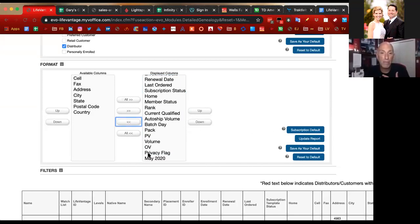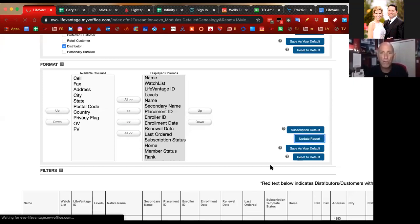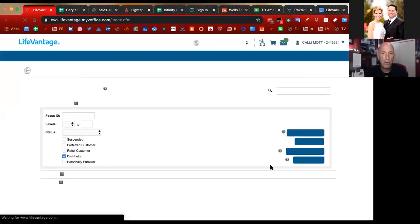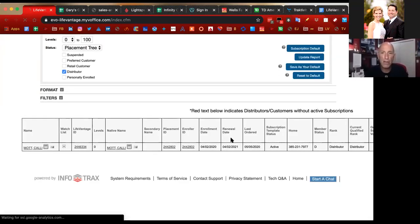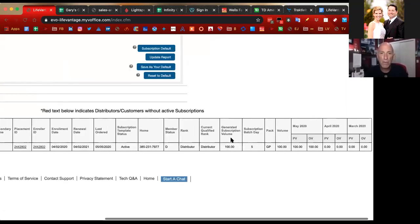And now watch what happens. Get rid of the privacy flag. I'm going to get rid of OV and PV because I'm already going to have that listed in May, April, and March. Now watch what happens. I just moved a bunch of columns out. See, it says displayed, available. I moved the displayed ones out and left this over here. Now watch. I'm going to click update report. Watch what happens here. It cleaned it up. A lot of those other extraneous columns are gone, and that's it. It simplified it. Maybe that's still too much for you.